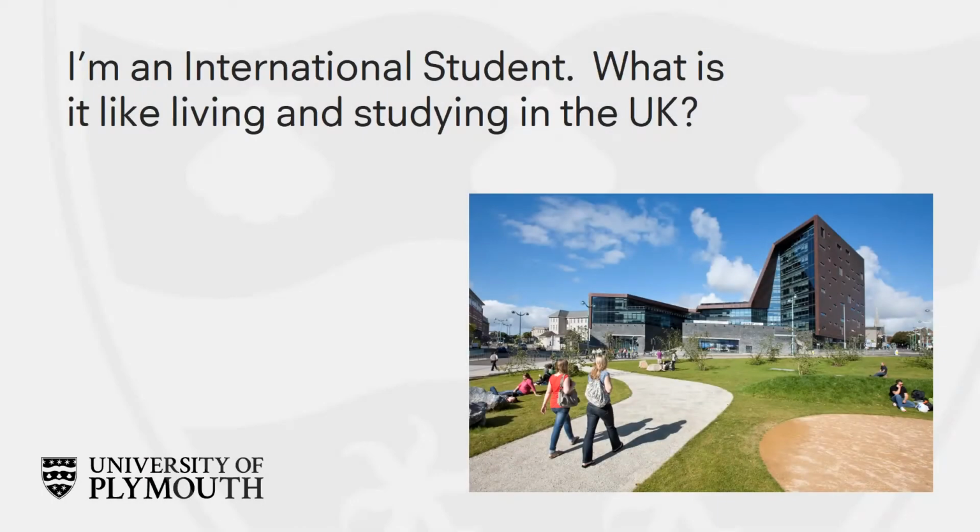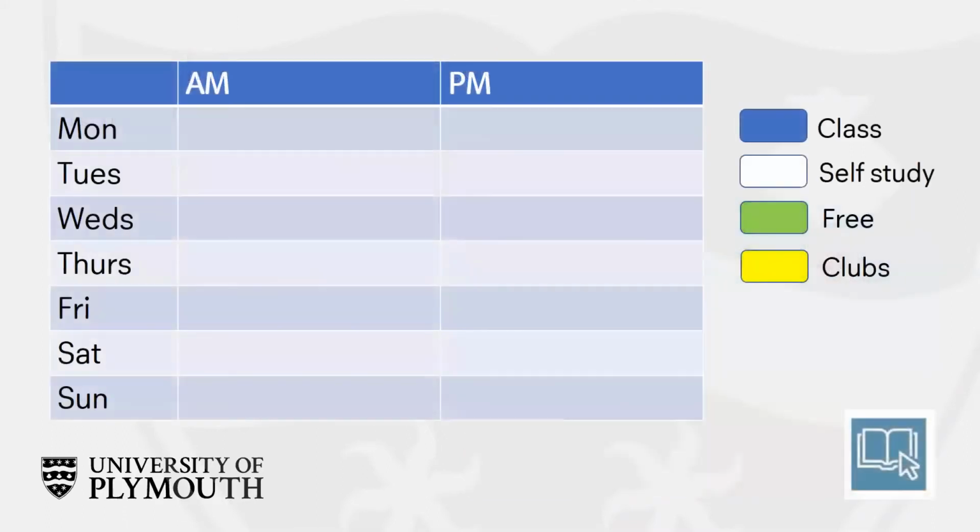I'm an international student. What is it like living and studying in the UK? So, here is an example of a week's timetable at a university, such as here at the University of Plymouth, just to show you what it might look like for you.